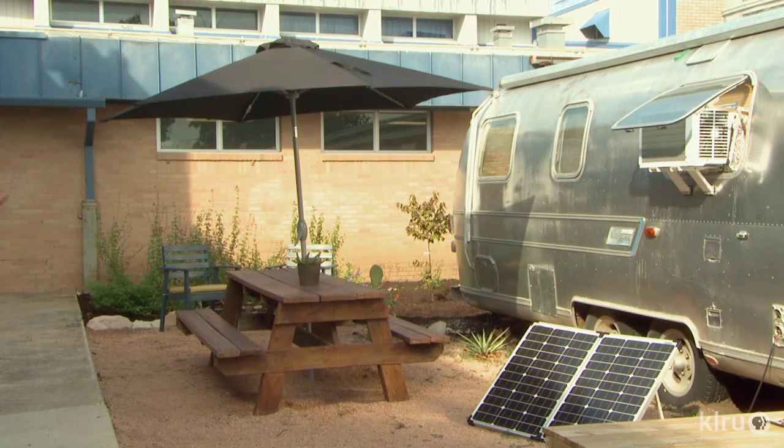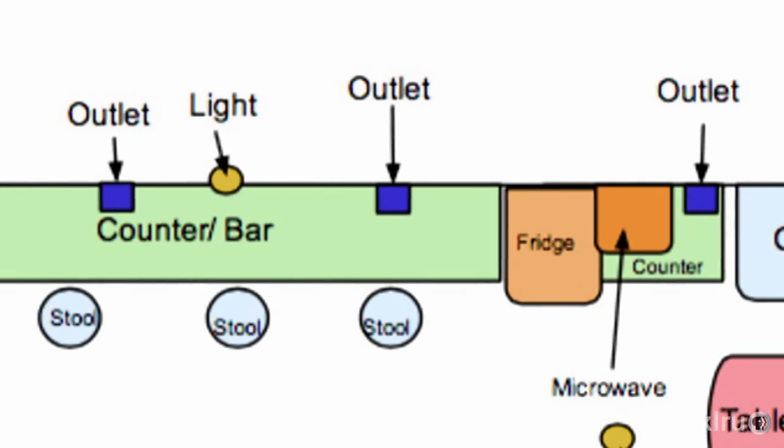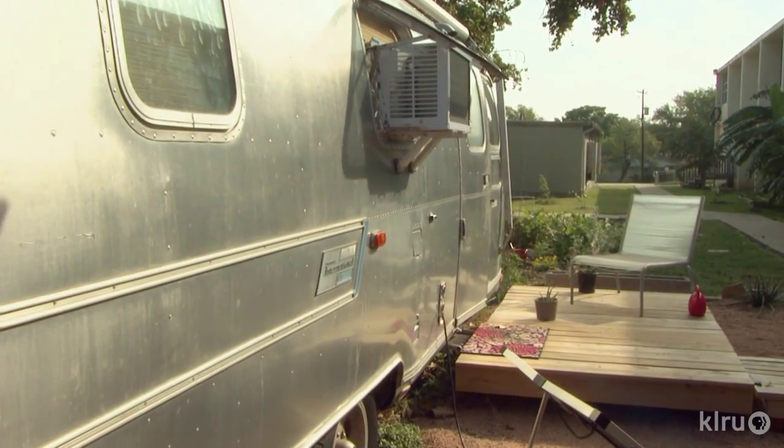By researching renewable energy, they captured the sun that fuels the garden into the Airstream's power strips. They had to figure out the entire AC-DC conversion system and the inverter and how much power it would supply and what kind of appliances it would provide power to.